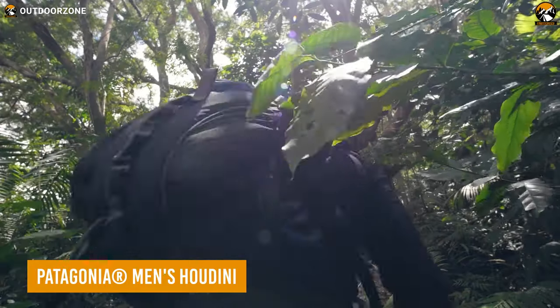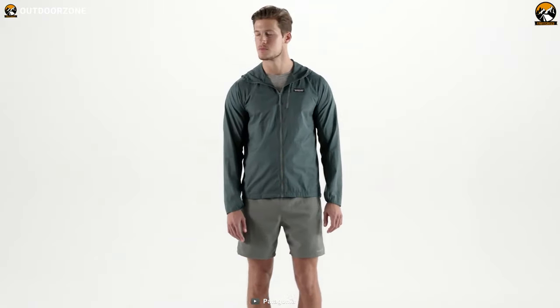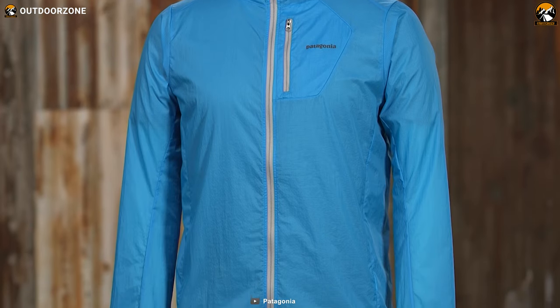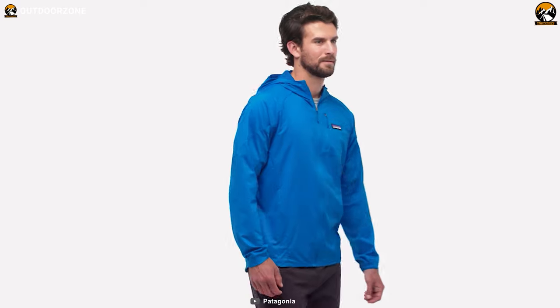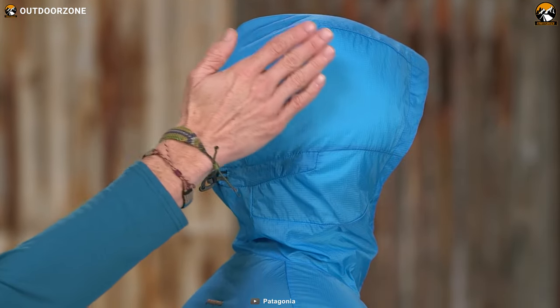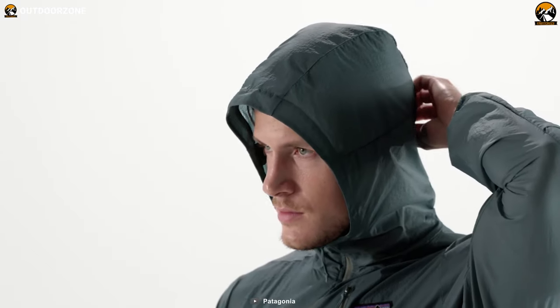In backpacking, when extreme breathability and comfort are key, the Patagonia Men's Houdini can be the best air jacket that a backpacker can blindly rely on. This jacket is designed with impressively lightweight nylon and polyester fabric that delivers intense airflow next to the skin. On top of that, its single-pull adjustable hood ensures a better fit with any head size without sacrificing peripheral vision.